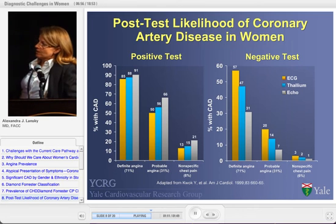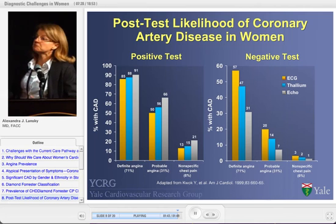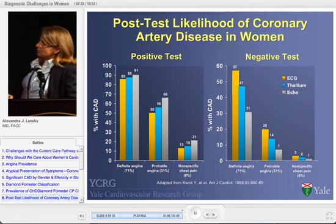You can see here, if you have a negative treadmill test, up to 57% of these patients actually did have obstructive coronary disease. So what this is telling us is that these tests are actually not very good at ruling out disease, right? And even if you have probable angina or atypical symptoms, up to 20% of these patients with a negative test will, in fact, have obstructive coronary disease. So again, you go for your diagnostic test, you have symptoms, the test comes back negative, you're not really sure that you're free and you don't have any issues.